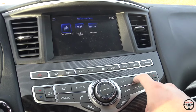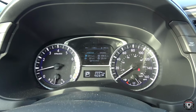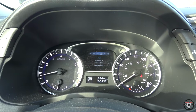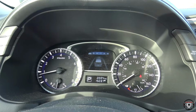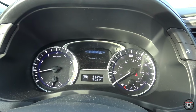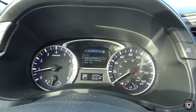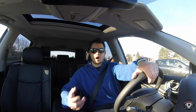But I still do like this infotainment system. It functions pretty well, and you do have a nice screen in between the tachometer and the speedometer. It's kind of interesting because it's angled backwards, so when I first got in here, it was a little bit weird looking at it, but I like it. It does give you a lot of functionality. And like I said, there are a lot of options that you can upgrade to in the QX60. You can get a ton of additional technology, a ton of safety features.